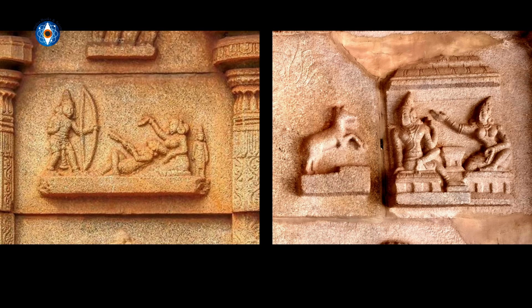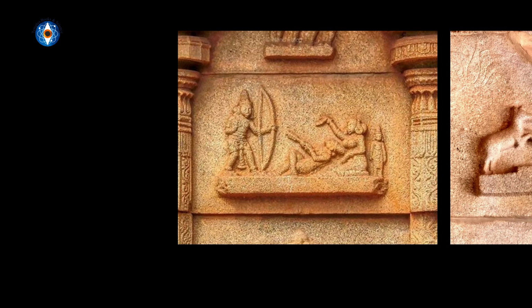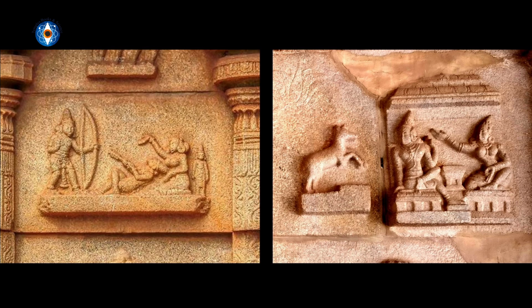To understand the brilliance of the artist who created this, let us compare these two images. Here is Sita pointing at the golden deer, and here are Tara and Vali pointing at Rama. By simply looking at the body language, you can figure out that they convey two completely different emotions. Sita expressing her desire for the deer, and Vali and Tara pointing an accusing finger at Rama. Even if you don't know the story, you can tell the difference. Just by a subtle change in the positioning of the hands, so much is conveyed. This is minimalism at its best.